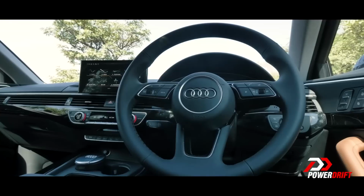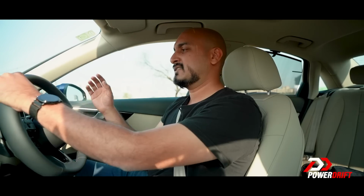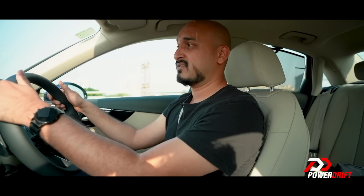The steering wheel is nice and light to hold. It's great in city traffic conditions. The only problem is when you go up to higher speeds, like on the expressway, the steering doesn't weigh up as much as I would have liked. But other than that, the gearbox is fast enough, it's smooth, and genuinely, for the kind of car that it is, no complaints.